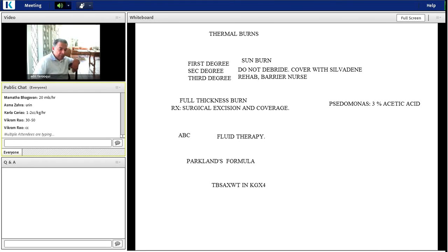So 1 milliliter per kilogram body weight per hour. So if there's a 70 kilogram male, you should expect to see 70 mils of urine per hour. Ideally, we like to create a buffer of maybe another half or double this number. So in a 70 kilogram male, you'd like to see at least 100 to 150 cc's per hour of urine output.